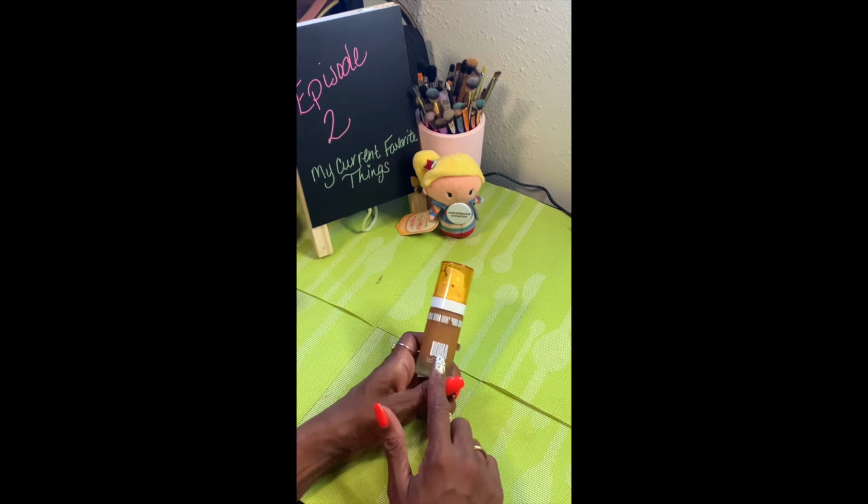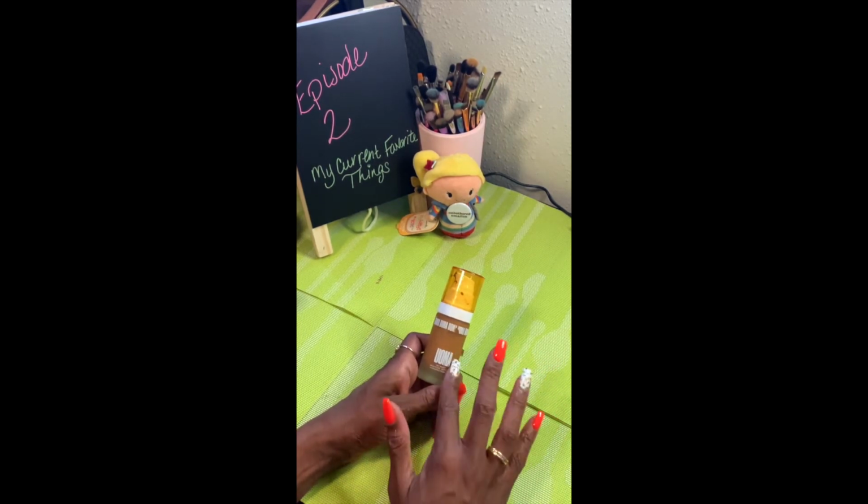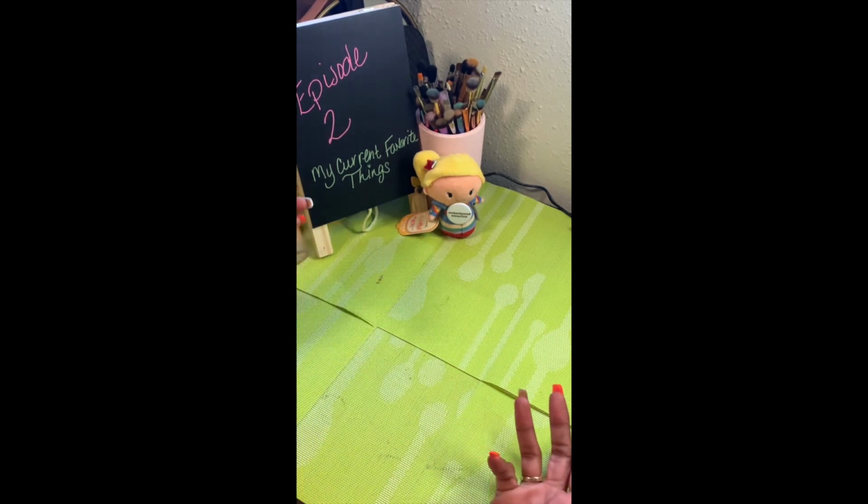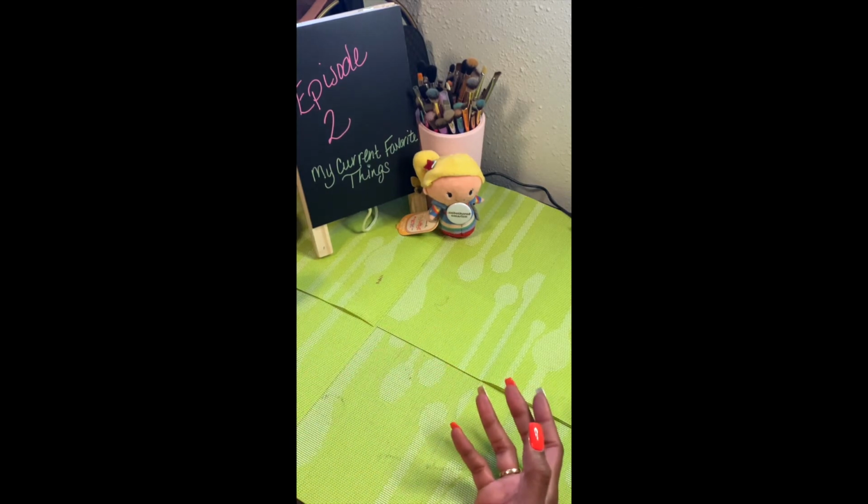So I definitely recommend you check out other reviews on this based on your skin type because, like I've said, I have dry skin and it really works for me. It doesn't emphasize my texture, any dry patches or anything like that.